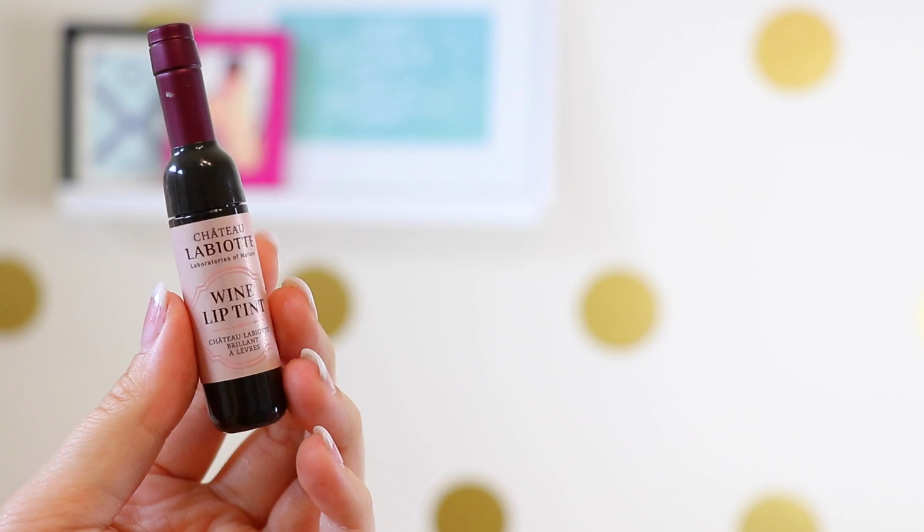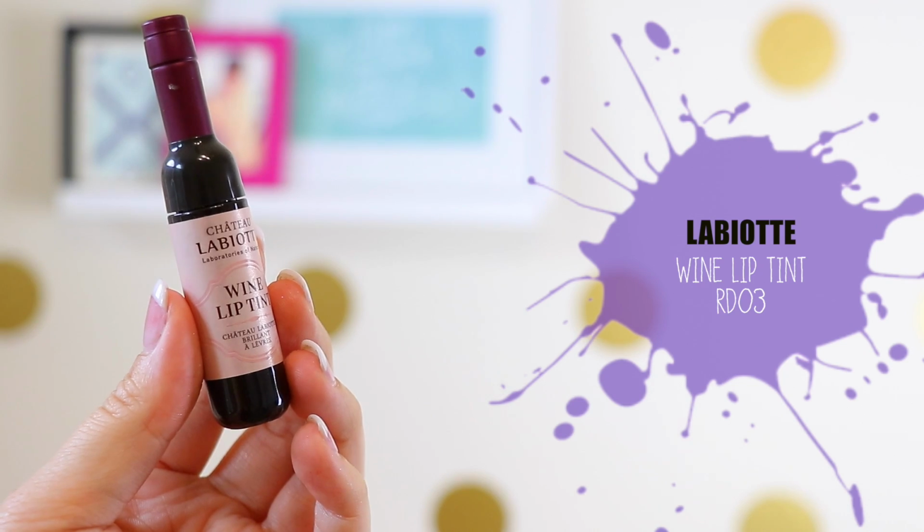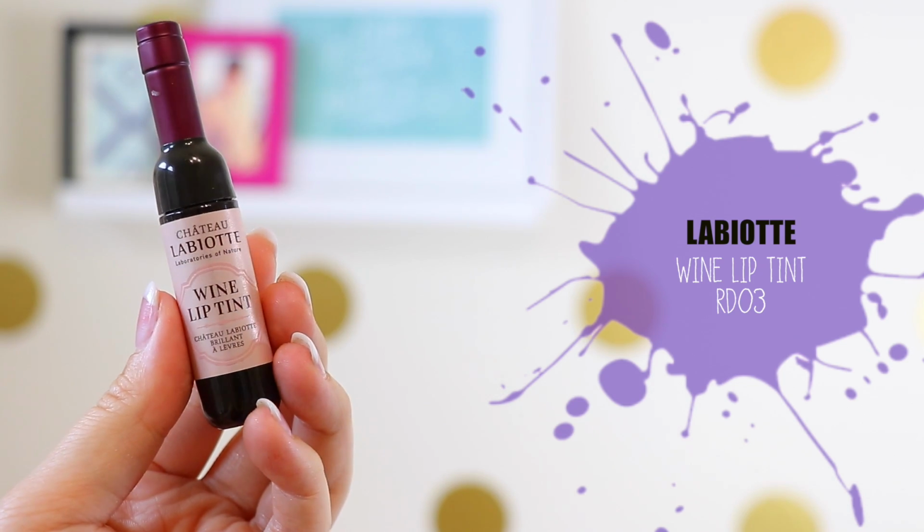Okay, one of my favorite products that I got in this haul, this is from the brand Chateau. Why? I'm not even gonna try, but this is the wine lip tint. I have mine in the shade RD03. This is such a good lip stain. It's so interesting too. First of all, the packaging, I mean, really, anything miniature like this just melts my sweet little heart. But it feels almost like the way a hydrogel mask feels. It has this really interesting gel layer.